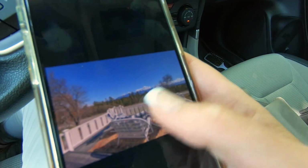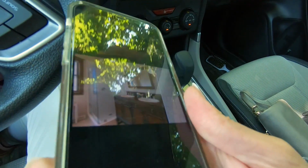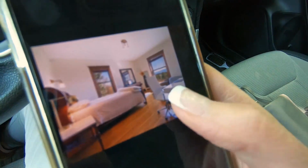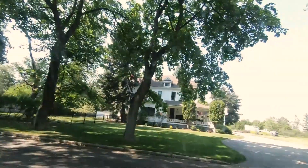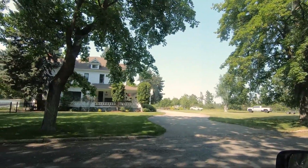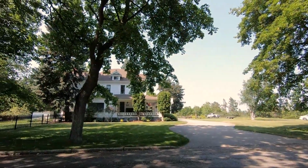And this one was listed for $1,150,000, so near the top of our price range this week. And it sold in October of 2020. So this is the home right here. I'm just going to do a quick drive-by.